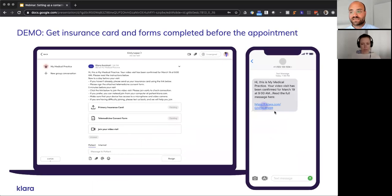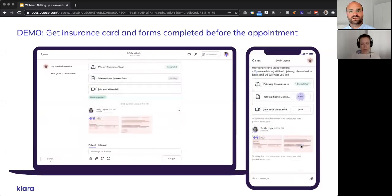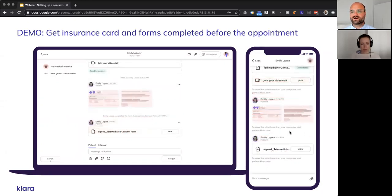The patient receives a text message with a link again, logs into Klara on the phone without downloading an app, and they start uploading the insurance cards, make a photo front and back of the insurance card. This goes into Klara here. They can also click on the telemedicine consent form, for example, or any kind of form you want to have them fill in, and they just sign the form right there. And it's also coming back as a PDF into Klara.